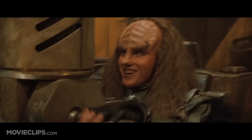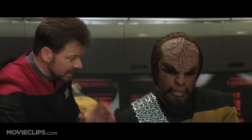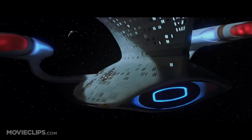Our shields are holding. Fire at will. Mr. Worf, prepare a spread of photon torpedoes. We have to hit them the instant they begin to cloak. I see. We get one shot at this. Target their primary reactor.